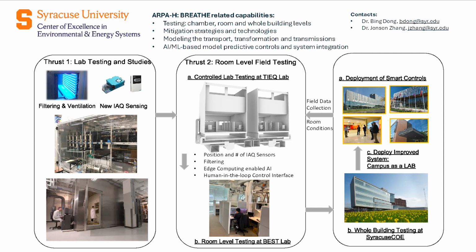The last one is more about integrating with the building systems, where we have expertise in AI and machine learning-based predictive controls. In the past, we have done several large projects integrating IAQ sensors with intelligent control systems, but mostly focusing on volatile organic compounds and other gas components. So we are looking for biosensors that can really detect very low levels of pollutants in real time or near real time, as required by this program.